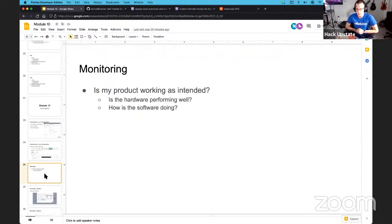Now we're going to talk about some fun stuff. We're going to talk about monitoring. Right now, if your backend crashes on Heroku, how will you know? Check the log. That's about the only tool we have right now. The logs are really it.